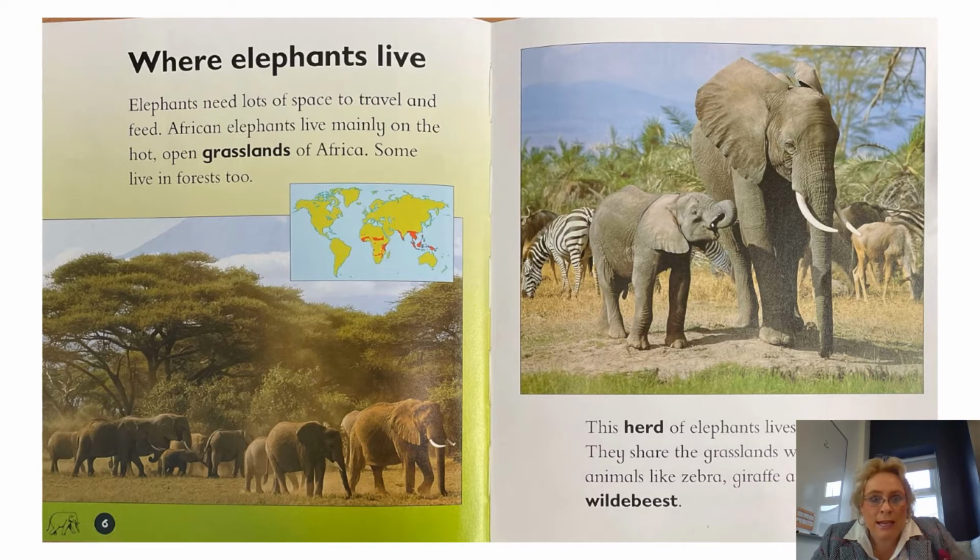There, can you see, looking at that map there, where Africa is, by looking at the elephant's ears with the red on, showing you where the elephants live. Elephants need lots of space to travel and feed. African elephants live mainly on the hot, open grassland of Africa. Some live in the forest too. This herd of elephants on the right lives in Kenya. They share the grassland with hoofed animals like zebras, giraffes and wildebeests.